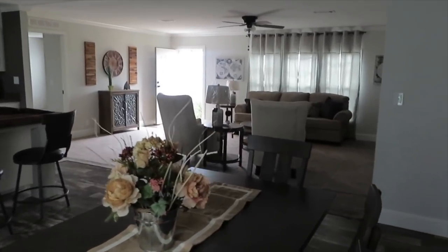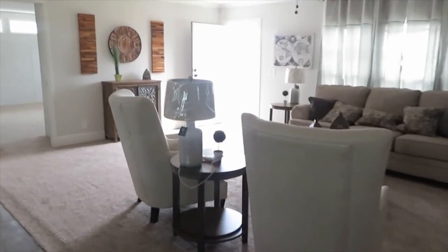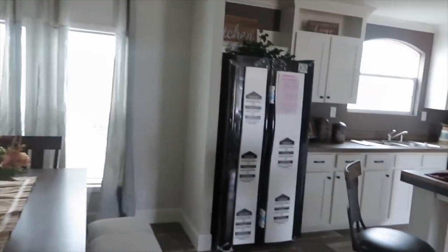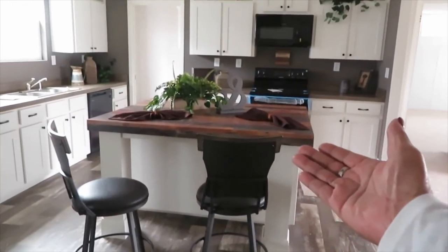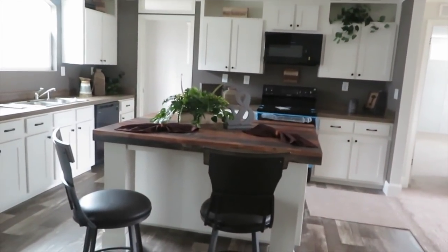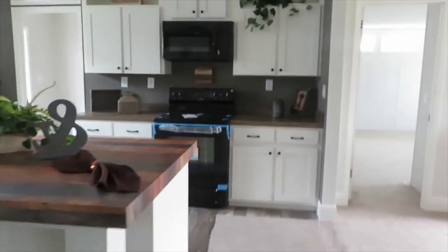This is the view into the living room. And then from the living room, your view over into the dining room. Beautiful. Now from the dining room into the kitchen, I love how the island is turned this way instead of facing the living room. Even though this home is open, there's a separation of each space, right?